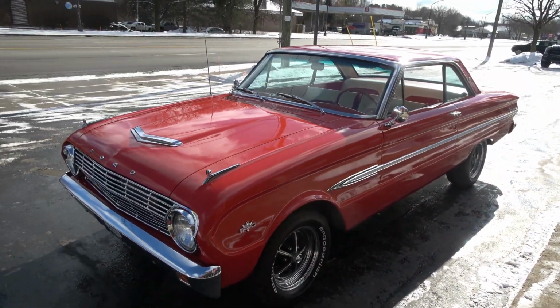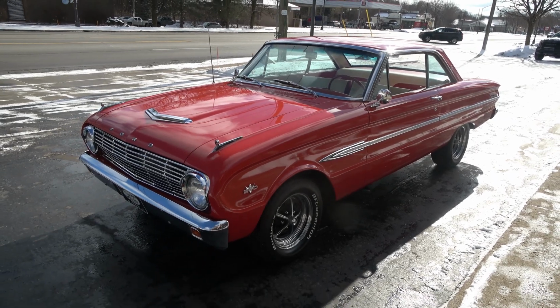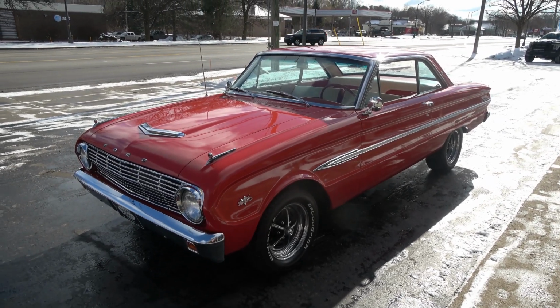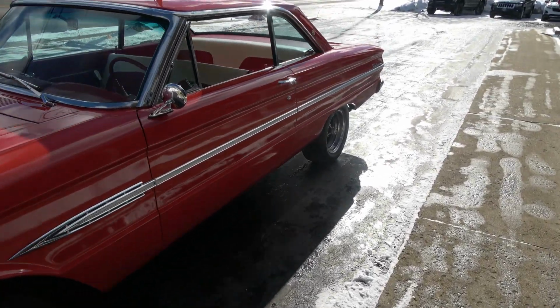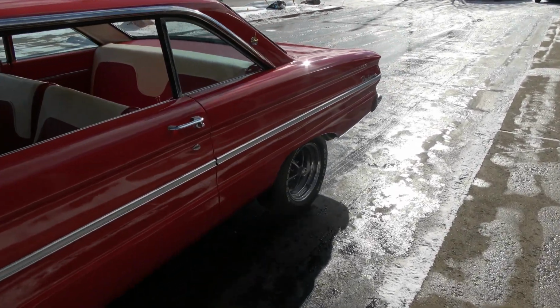Today, guys, going to take a look at just a wicked cool 1963 Ford Falcon. I love these cars, man. I am a huge Falcon fan. You just don't see them, and this one is nice.